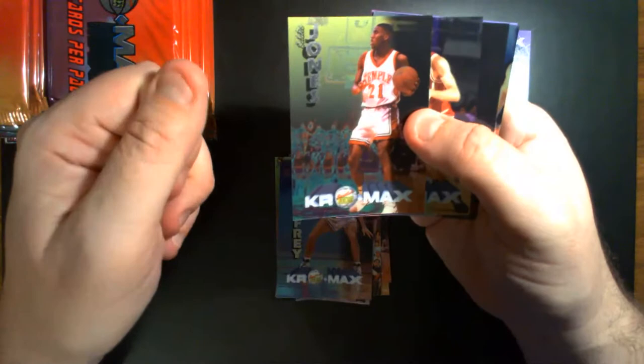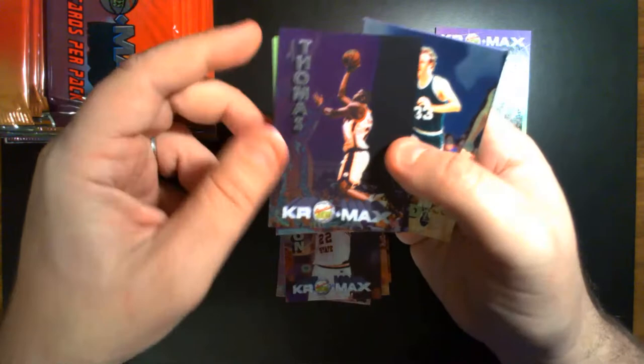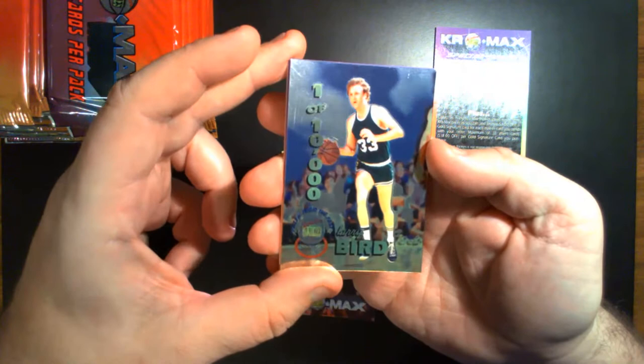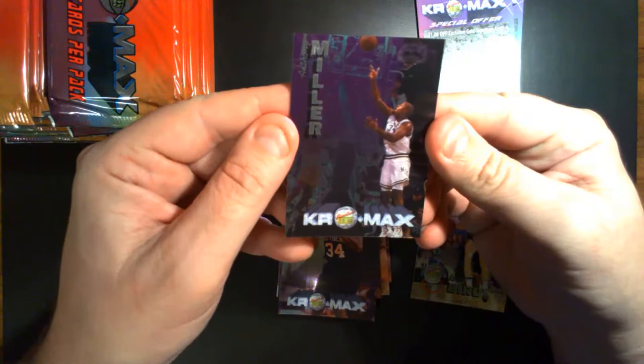All right. Should see a lot of dupes since it's a small set. First card is that, Eddie Jones. There's Eric Piatkowski from Nebraska. Brooks Thompson, Oklahoma State. Deon Thomas, Illinois. Michael Smith, Providence. All right, we got a Larry Bird blast from the past, one of 10,000. So we got a Bird sighting already. And Anthony Miller, Michigan State.